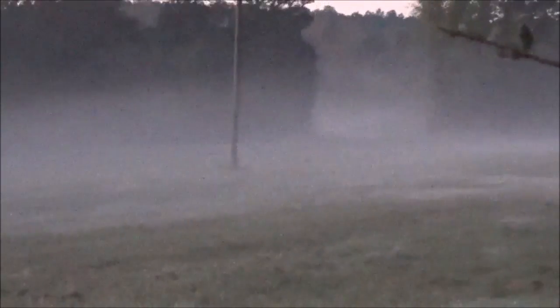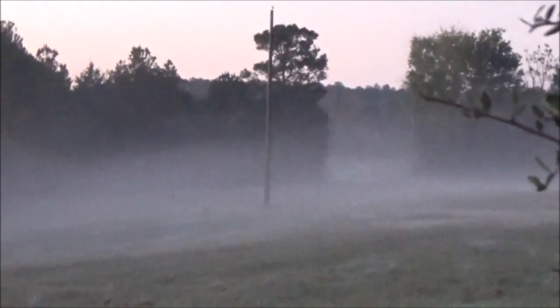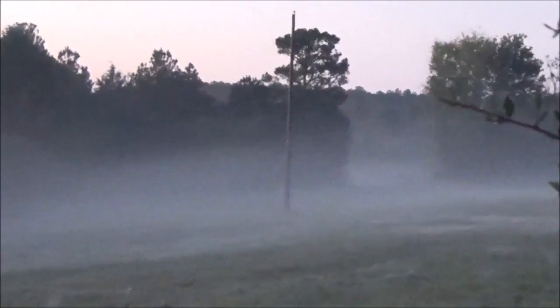Foggy yet, but that pole is 100 yards. That's about the farthest I'm gonna shoot.